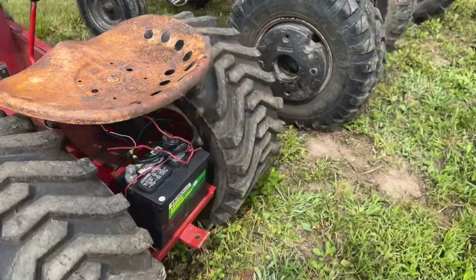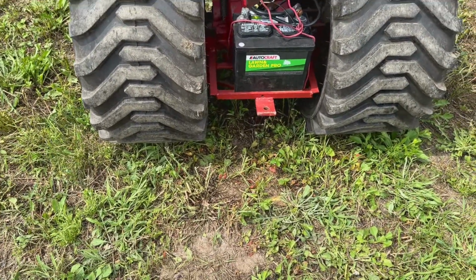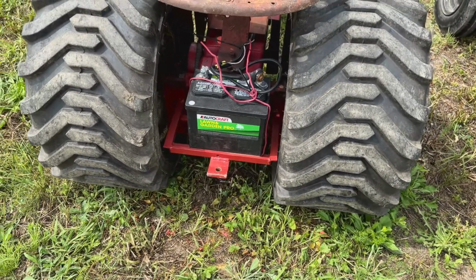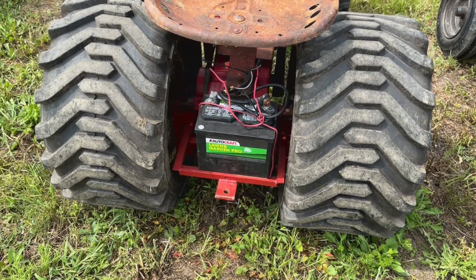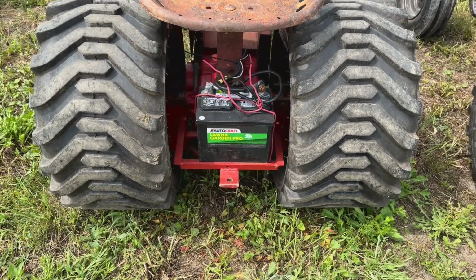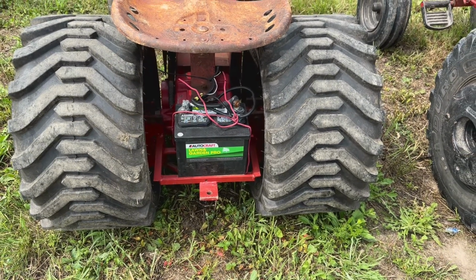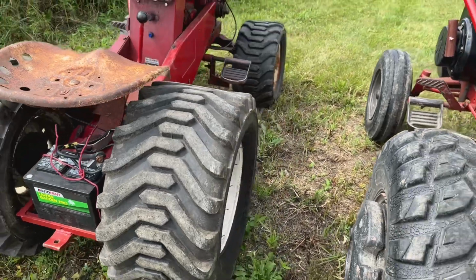I ended up making this rear hitch and battery mount. And yes, those red wires there are twisted in place. And that is my battery hold down. It has many, many miles on it, just like that. And I have never had an issue with the battery. So we're gonna call that good.